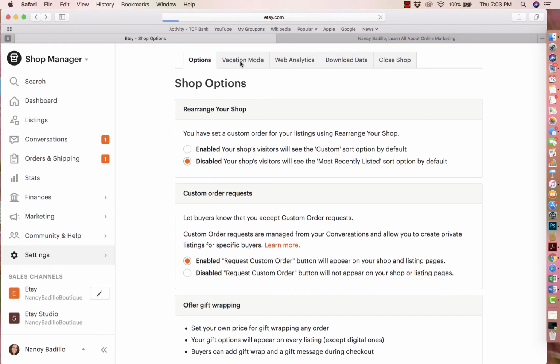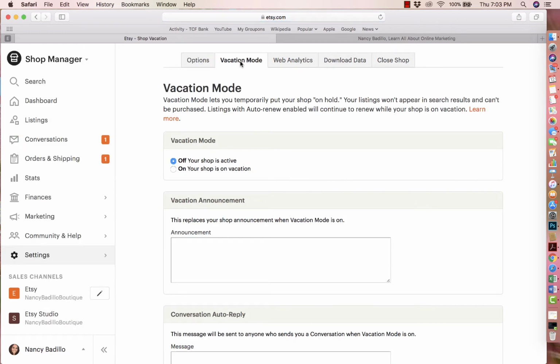You're going to click on Vacation Mode, and this is going to let you put your shop on a temporary hold. Your listings are not going to appear in the search results, and no one can buy your listings. However, everything will continue the same way. You don't have to worry about your listings disappearing when you come back. Once you activate it again, everything goes back to normal. Here it gives you a toggle to turn it off and on, so you would just press on it once you're ready to do it.